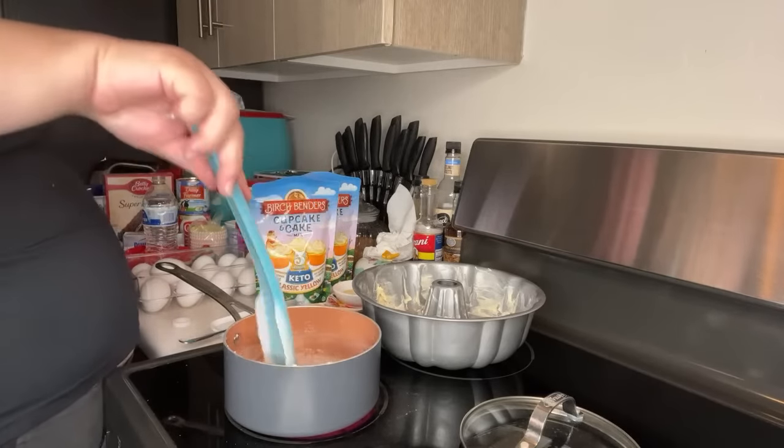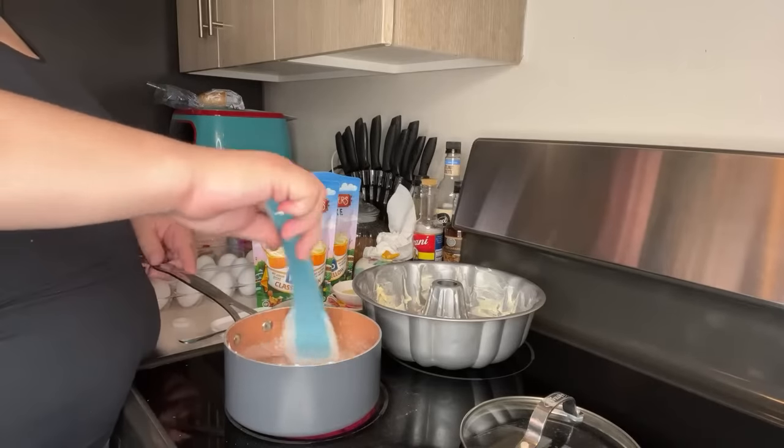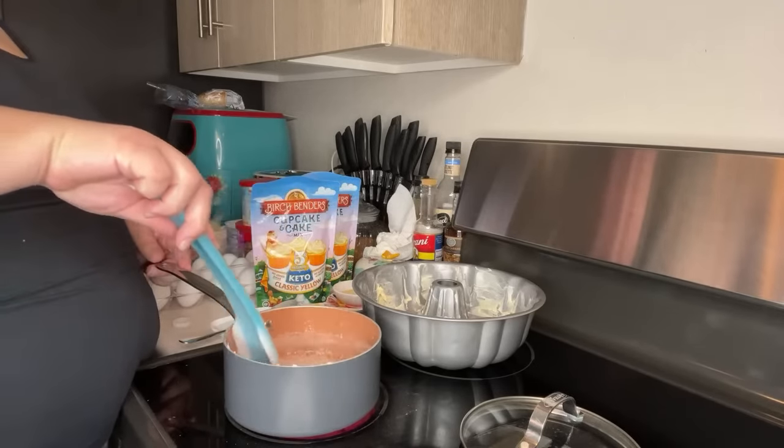Okay, just want to keep mixing. You don't want the heat too high because you don't want it to burn. It'll burn real easy.